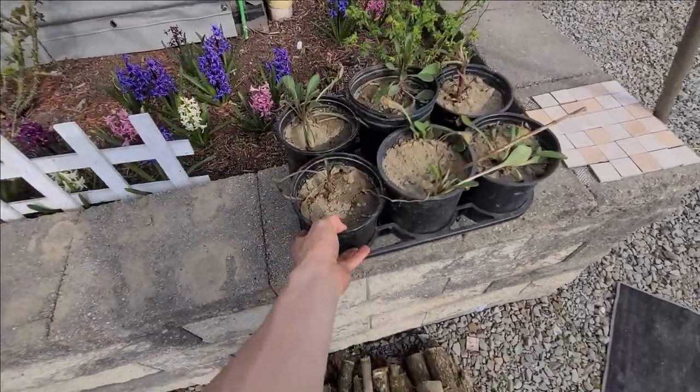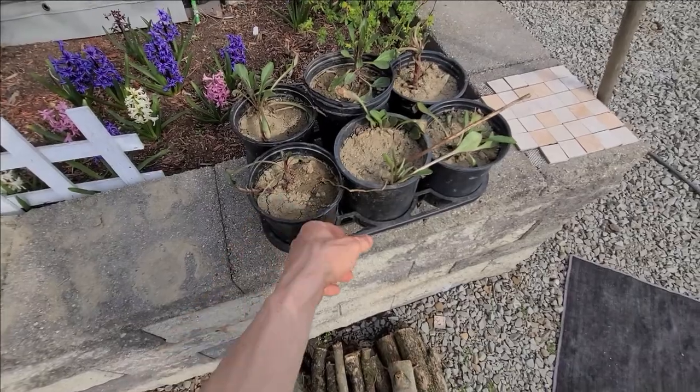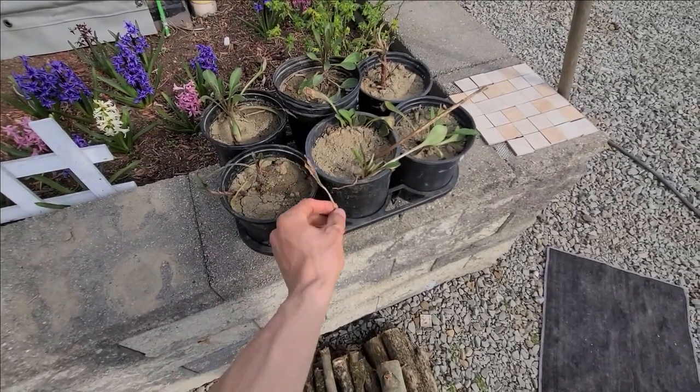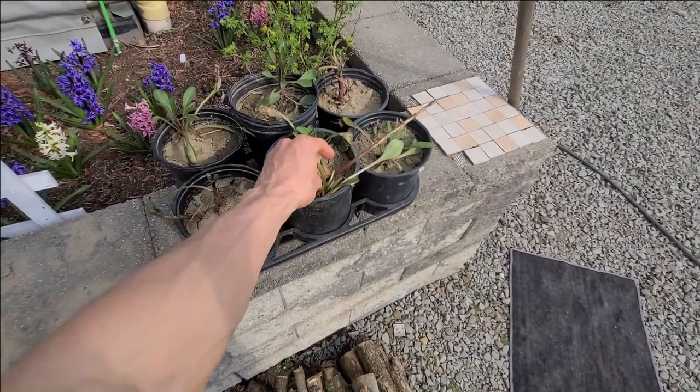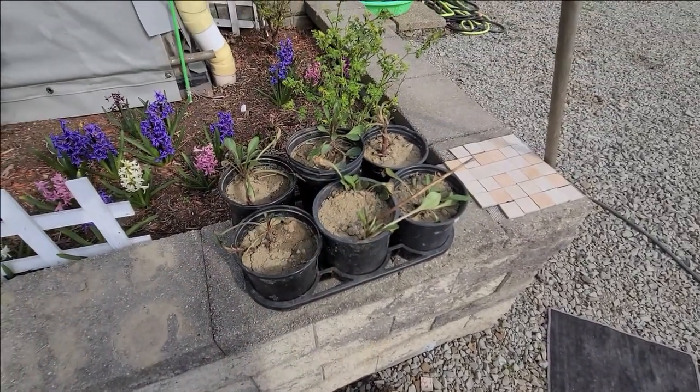Right here I divided up some daisy, perennial daisy. I don't know what they look like yet because I got them from a nice lady in Latrobe, but I've got them potted up here so whenever they are ready, they can go into the landscape as well.